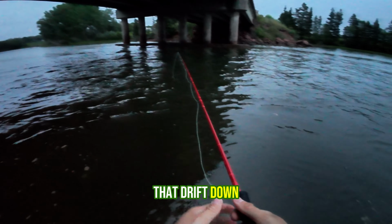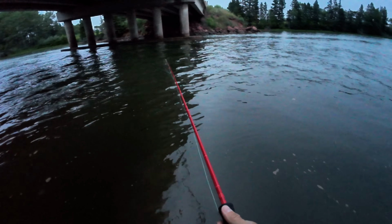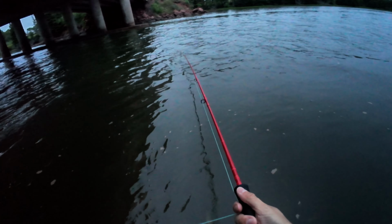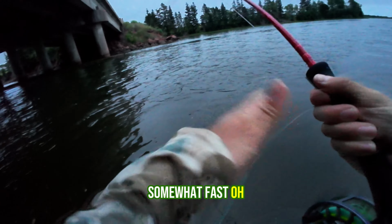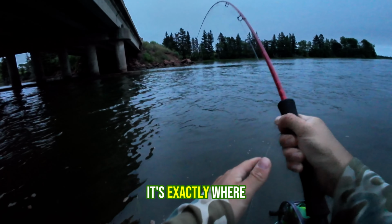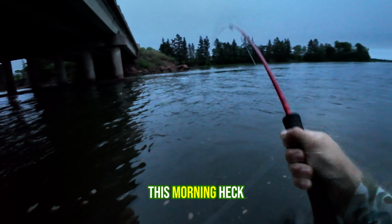We're gonna let that drift down, just sink a little bit. And we'll strip it somewhat fast. Oh, look at that, right away, guys. Right down there in the deep channel. It's exactly where I thought they would be this morning. Heck yeah.